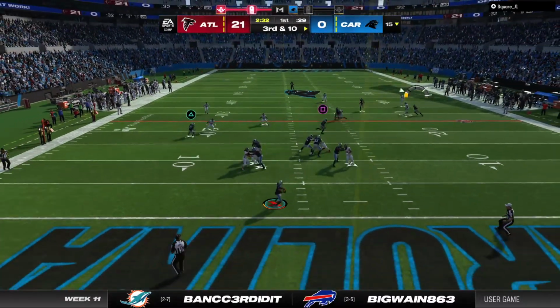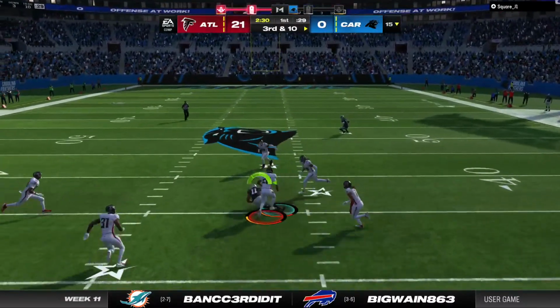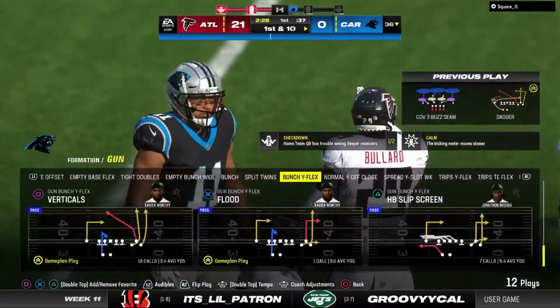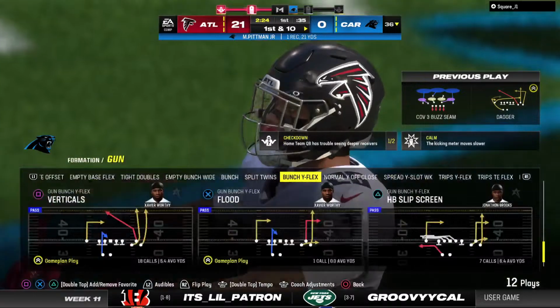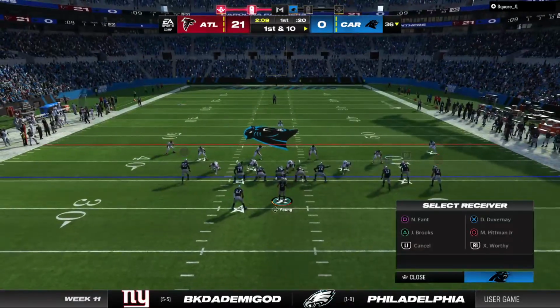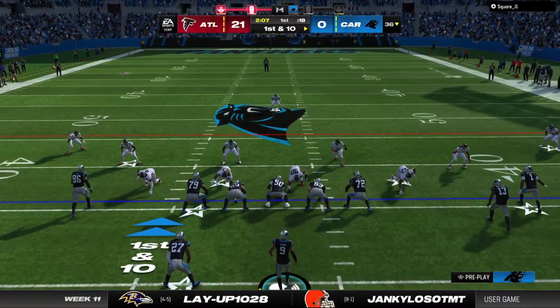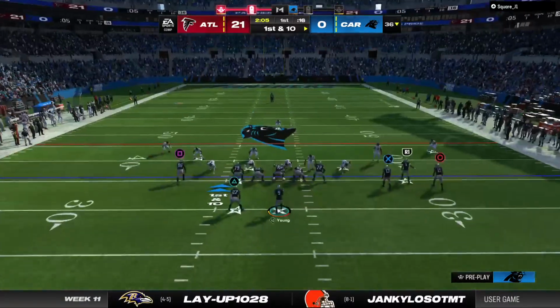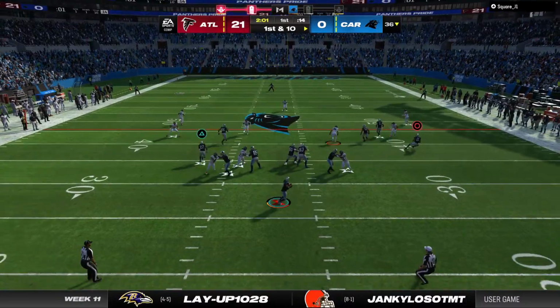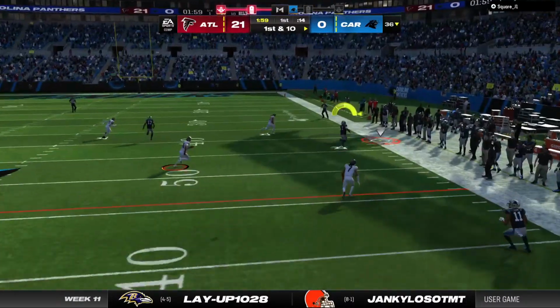Out of the gun, it's Young. And he'll be touched out here, but not before he does pick up the first. A good pickup there, 21 yards. Well, these guys certainly need something good to go their way because this first quarter has been something of a disaster for them trying to move the ball. But that completion there maybe can get them focused and moving in the right direction.